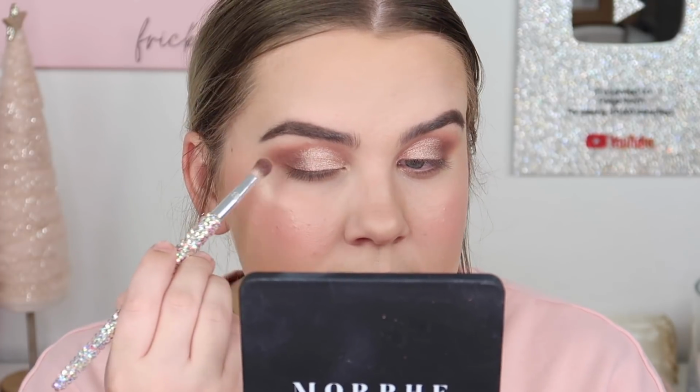Now I'm gonna take the shimmer on my finger and we're going to apply this to the lid. Oh my gosh, that is intense. Do you guys see that? Holy crap. Wow. Gotta love Natasha and her shimmer. I'm just gonna blend out this line between the shimmer and mattes, just so we have a little bit more of a seamless look. Oh my goodness, that is so pretty.